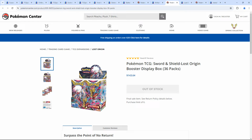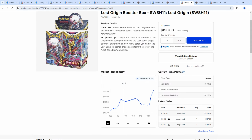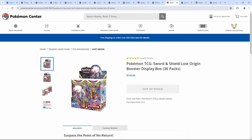This is kind of hard to say because, like I said, Astral Radiance booster boxes did go out of stock, and then they restocked it. Now, it's only been like a few days or a week or whatever since they've gone out of stock for Lost Origin booster boxes. It's a slight chance that they go back in stock. So you might be wondering, do I buy booster boxes of Lost Origin right now? Because since it's out of stock on the Pokemon Center website, they're only going to go up from here, right? This price of 180 is going to go to like 200 in like a week from now. Well, it's honestly possible, but I don't know.